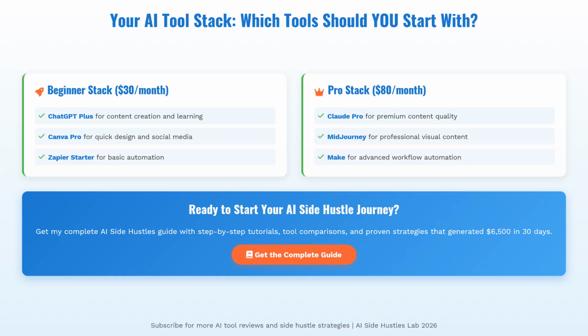Remember, the tools are just enablers. Your success depends on consistent action, learning from feedback, and gradually building systems that generate income while you sleep.